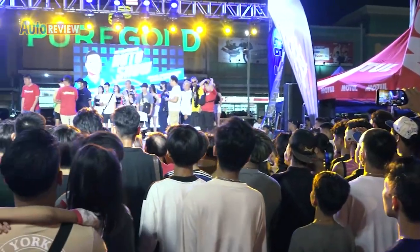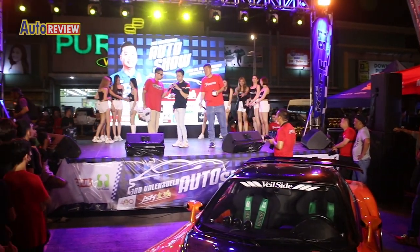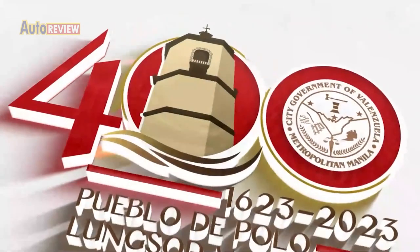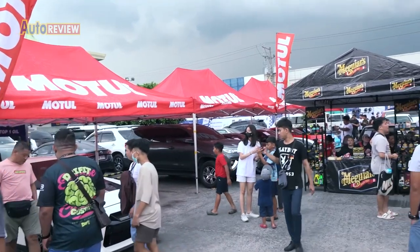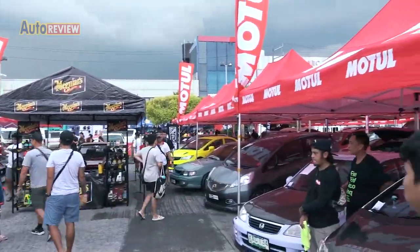The city government of Valenzuela, led by Mayor Wes Gatchalian, hosted its third auto show at Pure Gold Valenzuela parking grounds. This is part of the city's celebration of its remarkable 400th founding anniversary this November 12, 2023.